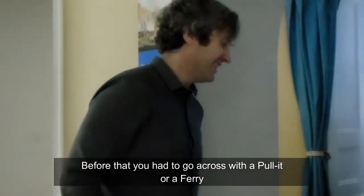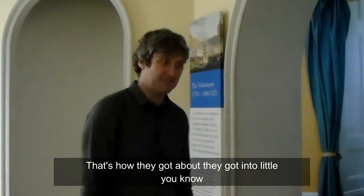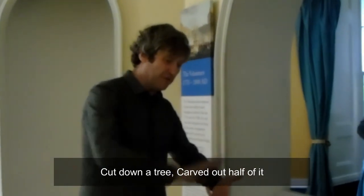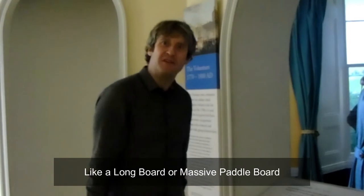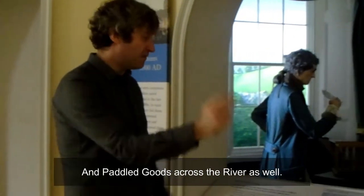Before that you had to go across on a wee punt or a ferry, and there were loads of different ferry crossings. But that's how people got about. They just cut down a tree and carved out half of it into almost like a longboard or a massive paddleboard, and then paddled across and paddled goods across the river too.